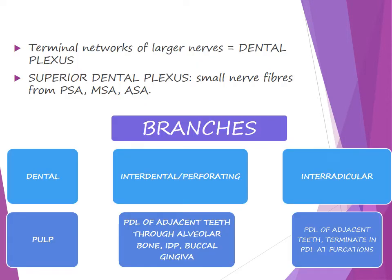So basically it's just a terminal network of large nerves. The superior dental plexus contains small nerve fibers from the posterior superior alveolar, middle superior alveolar and the anterior superior alveolar nerves. Now these branches are further divided as the dental branch, which supplies the pulp, the interdental or the perforating branches that supply the PDL of the adjacent teeth through the alveolar bone, interdental papilla and the buccal gingiva, and we have the interradicular branches that supply the PDL of the adjacent teeth and terminate at the furcations.